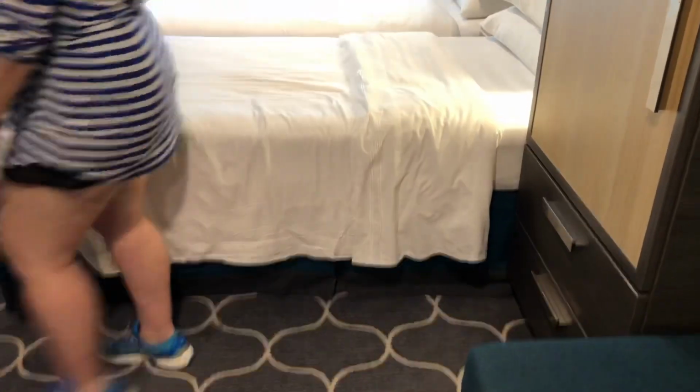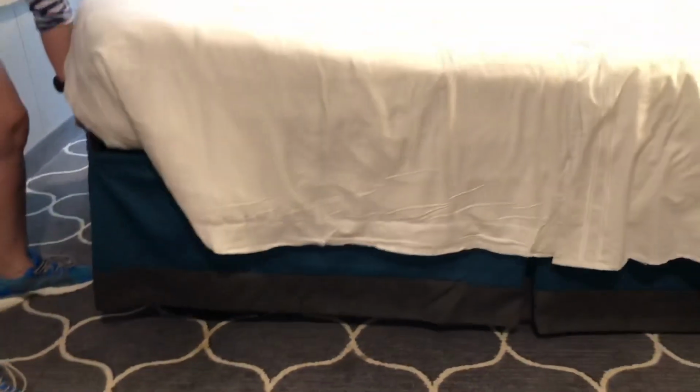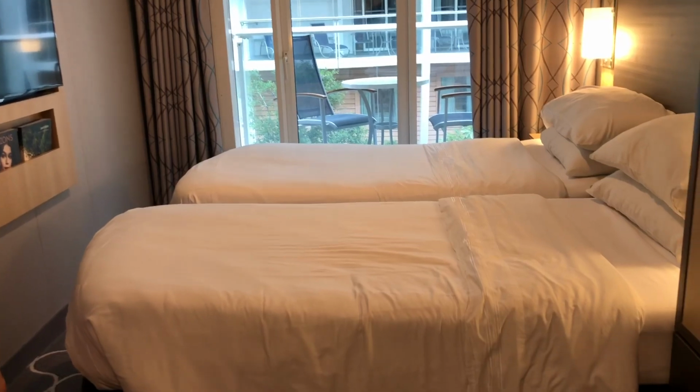You can put your luggage. Do me a favor, pick it up. Yeah. You can't really see it, but my full luggage is under there, and I have it stuffed. Yeah, and I actually have 3 suitcases under mine, so there's plenty of room.